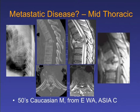Working down in the mid-thoracic region, I'd say at this point you get to the area where it's dealer's choice to some extent, anterior, posterior, versus costotransversectomy. Some of the advantages of costotransversectomy I mentioned previously. It's still an area where I prefer to do this for metastatic disease. This was what was suspected in this gentleman.